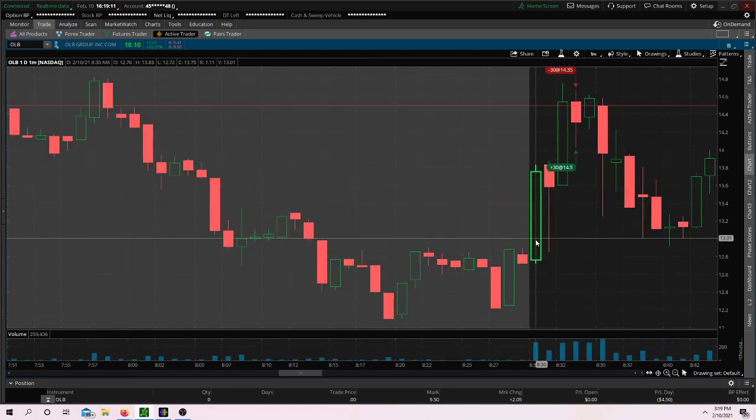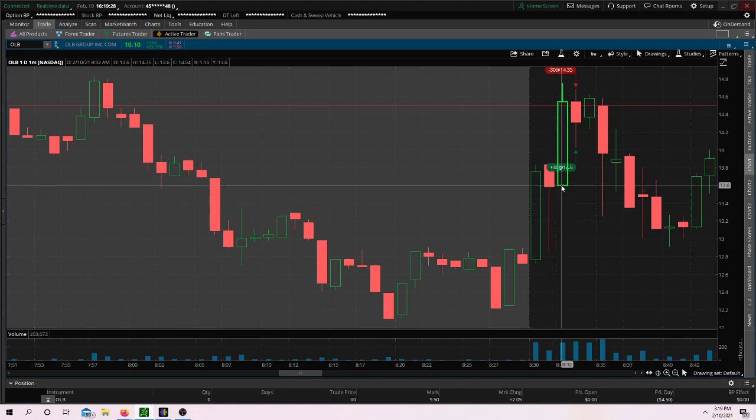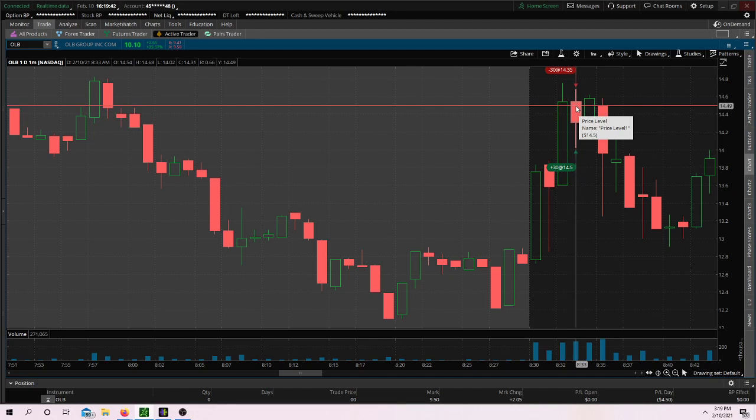So it opens up at 12.76 and then comes back up to the high of 13.80, but then it brings it back to a low of 12.85, pushing it back up, opening up at 13.60, and then it tops out right here at a high of 14.75. Then I placed an order to get in at 14.50 right here, and then it immediately drops.